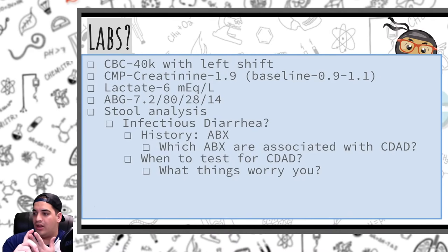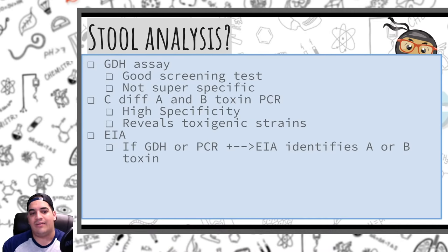I'll send off a GDH and a PCR, particularly looking for the GDH antigen. It's an enzyme immunoassay, which will pick up that glutamate dehydrogenase enzyme. And then I'll send off a PCR or nucleic acid amplification test for the toxins. You can do one or the other, or you can do both. If those come back positive, I send an enzyme immunoassay for toxin A and B of C. diff. If those come back positive, I have a very high likelihood of them having C. diff.